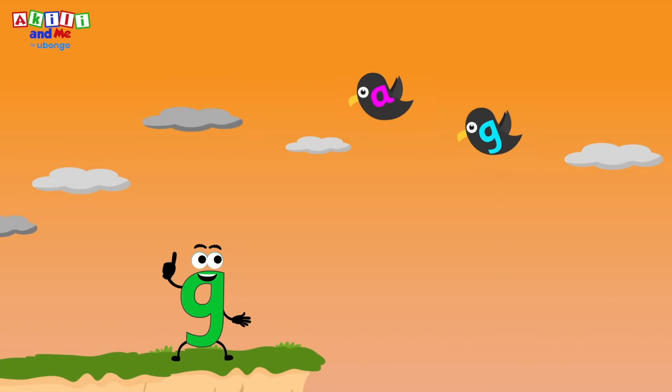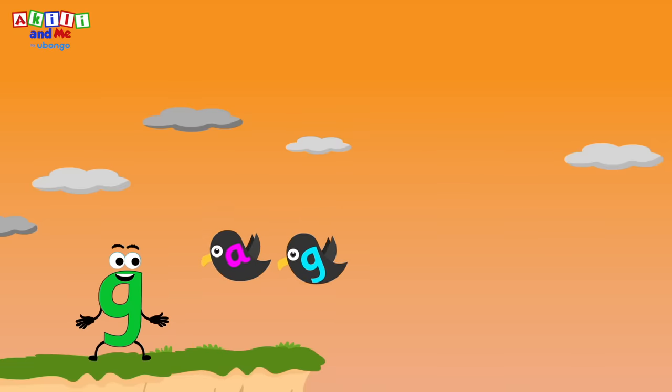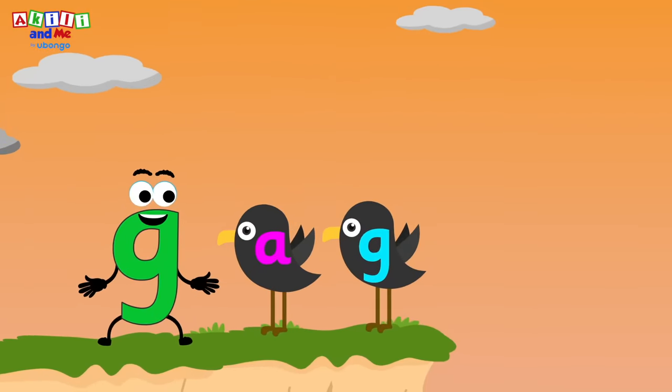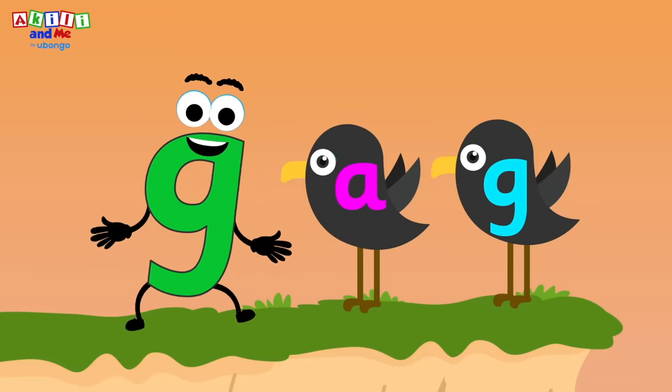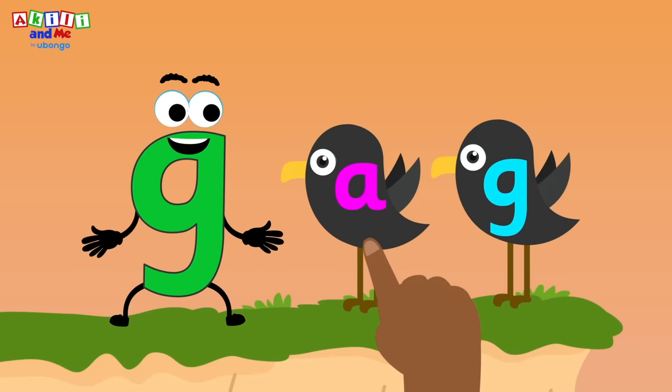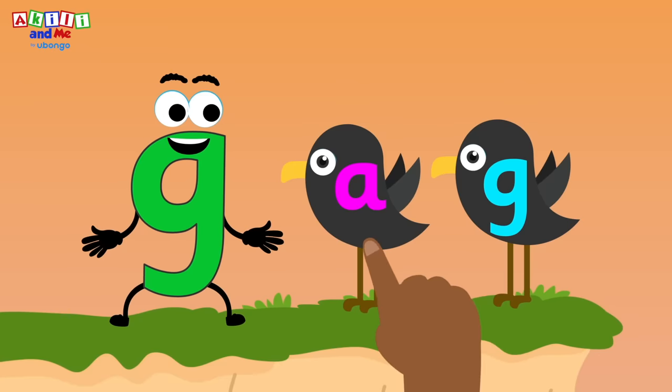Good idea, letter G. There are two birds. Maybe one of the birds can carry you down to the ground. I think letter G needs to choose the bird with the letter G on it. Kids, can you help letter G find the letter G bird? Yes! Point at the bird with the letter G on it. Which one is letter G?